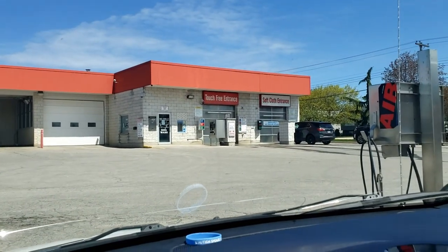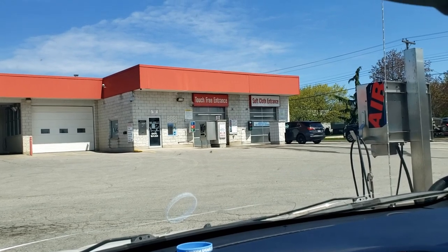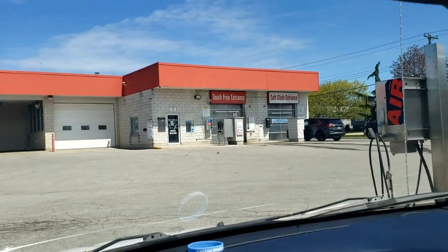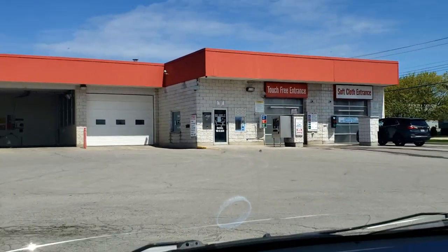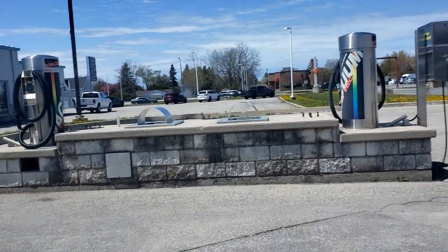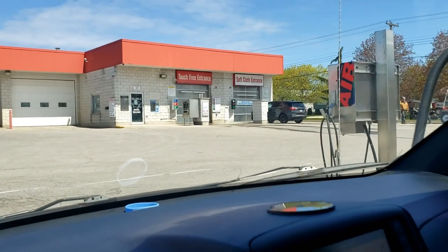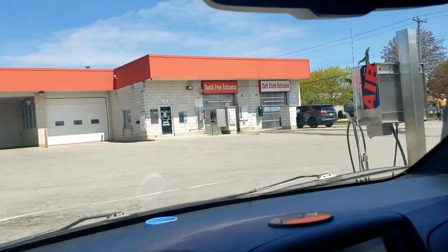And they also have a touchless and a touch. Yeah, soft cloth and a touch-free car wash. Oh, and they even have a dog wash. So they got a little bit of everything here. Parked beside some vacuums on both sides. So I'm going to review both of these and we'll see which one is better.